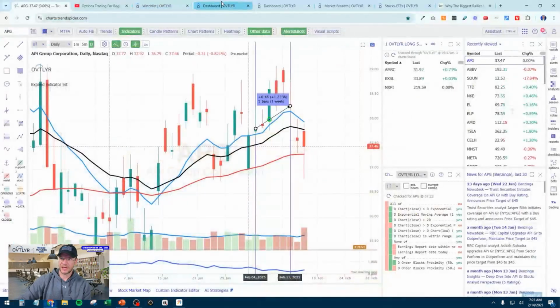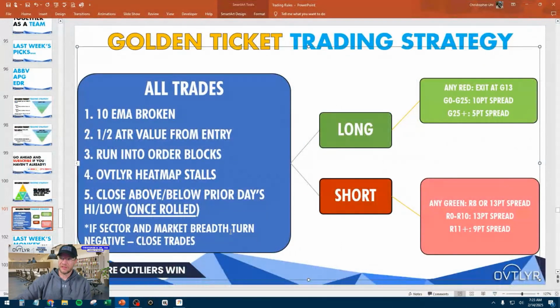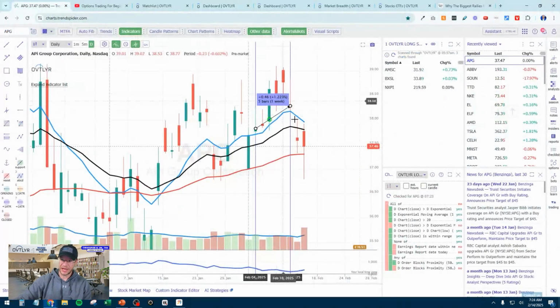Because the behavioral heat map works like a rubber band. The further that it stretches, the more likely it is to snap back. Now, when it gets really deep in the reds or really deep in the greens, I give it only 5 points. Not only do I just take off that 10-point spread and move to a 5-point spread there, because I want to make sure that I'm not giving it too much room to snap back, which is exactly what APG did right there. So managed to get that 2 out of 2. Let's go to the next one here.